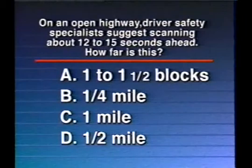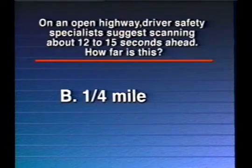Now for the answer to the question posed at the end of the last video segment. At highway speeds, 12 to 15 seconds is about 1/4 of a mile ahead.